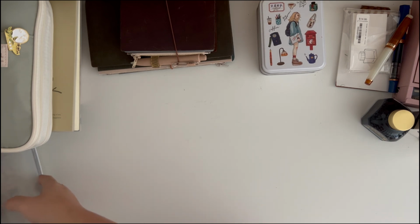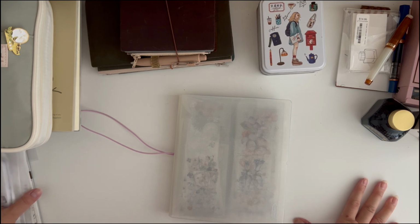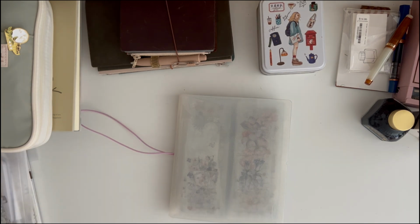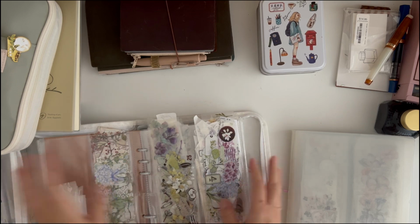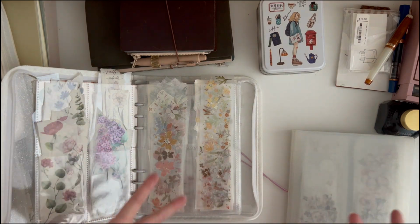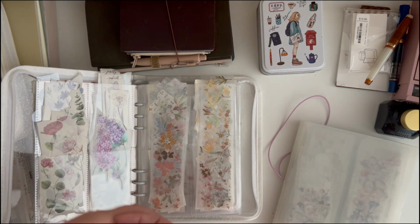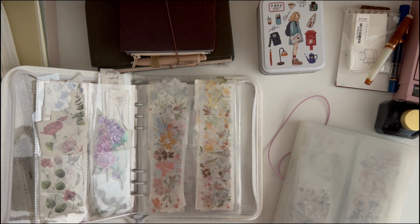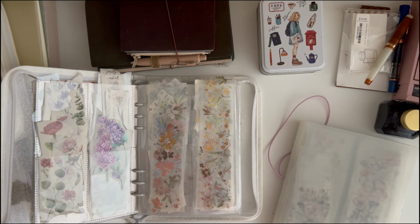Another thing I've been really liking is, I'm always on the hunt for a perfect storage for my PET tapes. Right now they're in two different places. This one is the bigger one. I actually like this storage idea for all the tapes, but this one is all my favorite ones. So if I ever need to grab some stuff to go cafe journaling, or in a few days when I'm going to visit my parents, I'll just pick this one up and take it with me. It's really easy if you want to take it on the go.